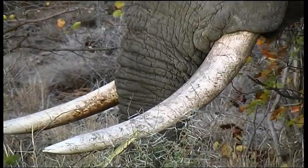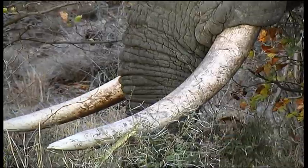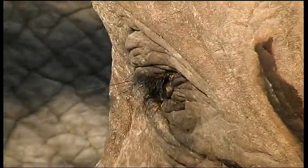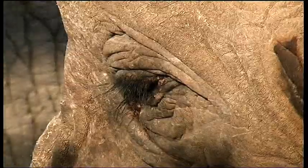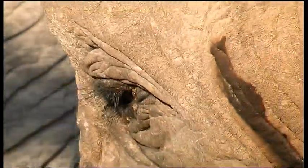They can shake down pods and fruit from large trees, and their height enables them to reach high leaves in otherwise inaccessible places. Their marvelously dexterous trunk can pluck tender shoots from the thorniest branches, reach upward into trees and pluck grasses from beneath bushes.